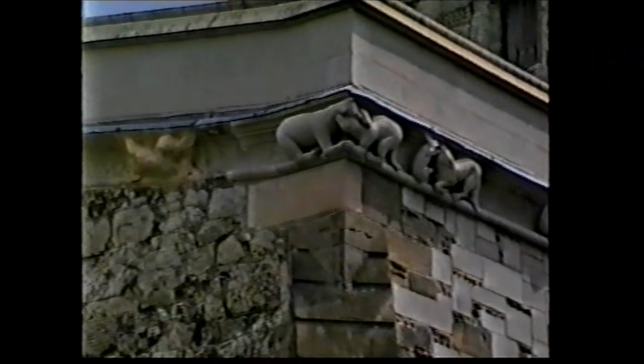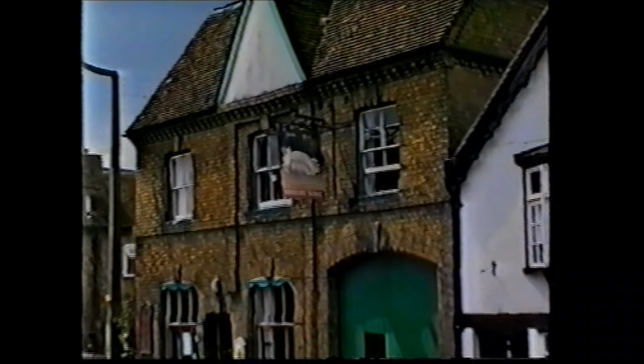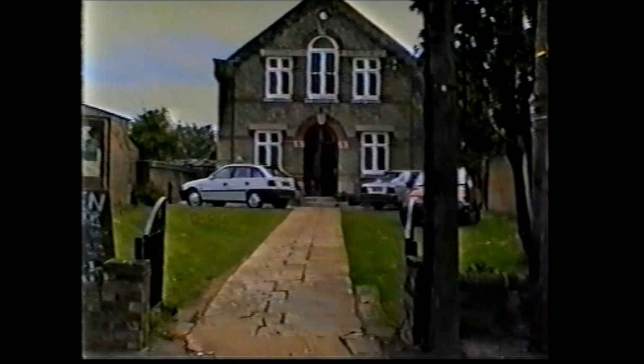This frieze is unique, and some of the badly weathered animals have been recarved. One has inspired the pub sign opposite. Following the main road north, and not far from the church, is the Baptist chapel. When we called, it was their open day, and lunch was ready.